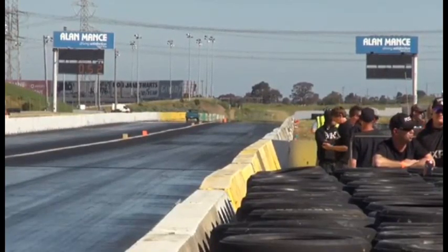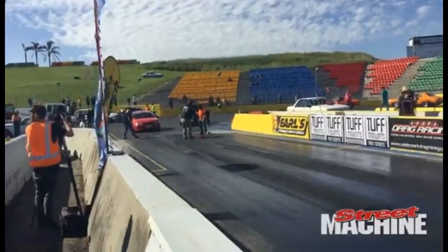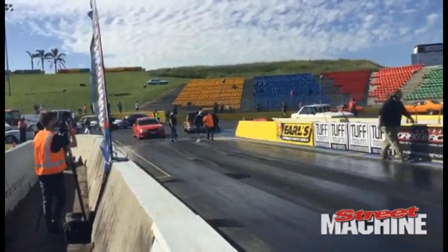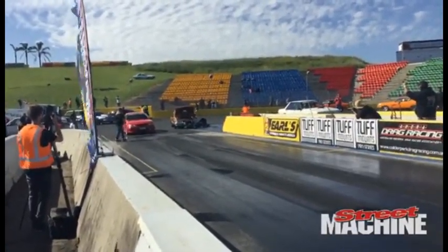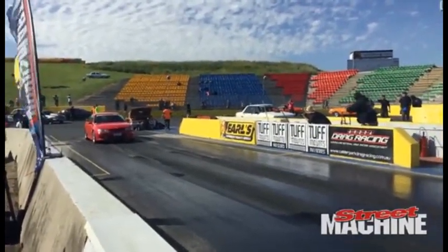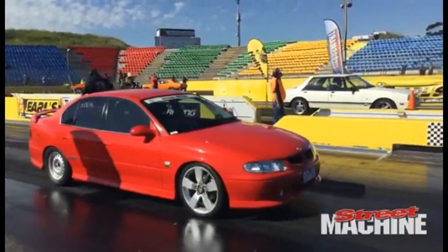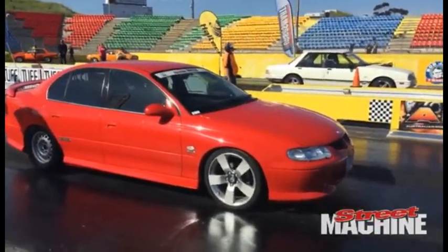Greg Moon goes through 11-1. It's up there for the old El Camino. Takes a few minutes, but it sees it. Here we are, have a pair of LS powered vehicles. Yes, a Falcon with an LS in it, and a Commodore, which of course has an LS. Pretty much standard fitment for these Gen 3 cars.